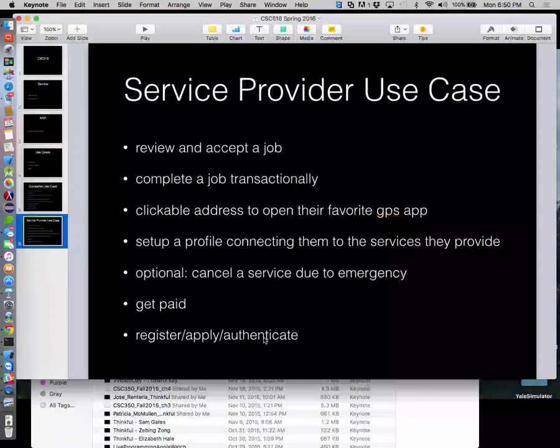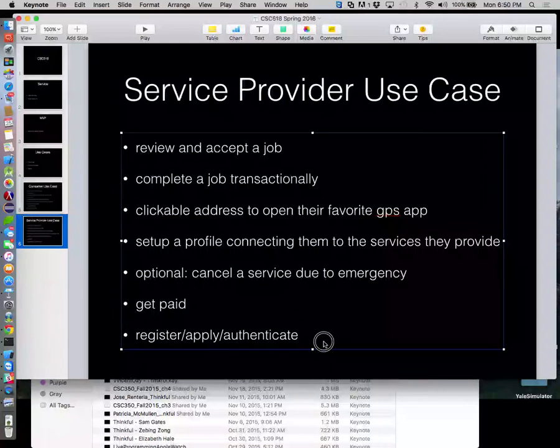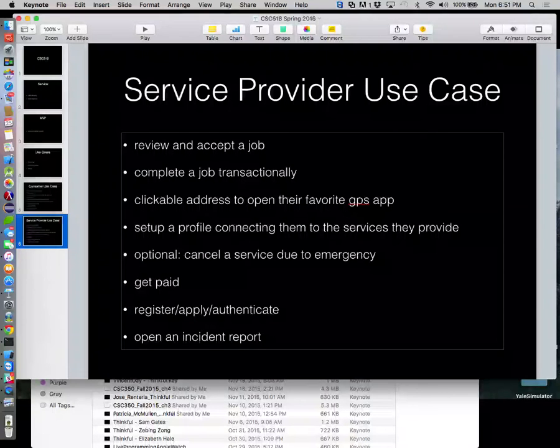So rather than service providers rating consumers, because from their perspective they're just getting money. Money gets dumped into their account somehow, right? So rather than that being the way it works, let's have a service provider be able to, pretty much the same thing we did over here, open an incident report. Okay. I think that makes pretty good sense. And that incident report very well might lead to Dominic going in and contacting the consumer and having them modify what they're saying their house is.